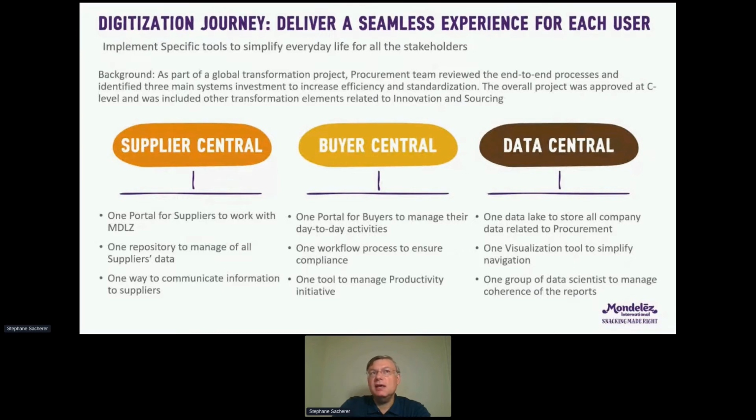And what you can see here is that we have mainly 3 main tools that we have decided to implement. The first one, Supplier Central, that's the one I will talk a little bit more about later, is to be able to get one portal for our suppliers to connect to Mondelez, make sure we have one single repository and source of truth, and also a better way to collaborate with the supplier. So not only exchange data, but also a lot more information and collaboration in both directions.